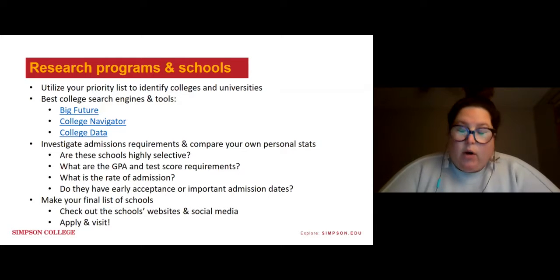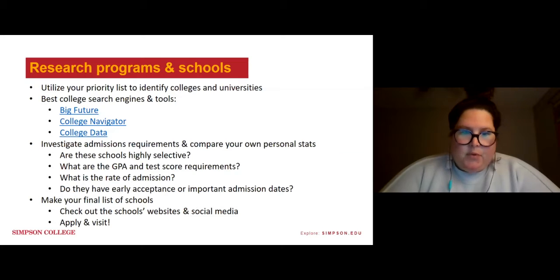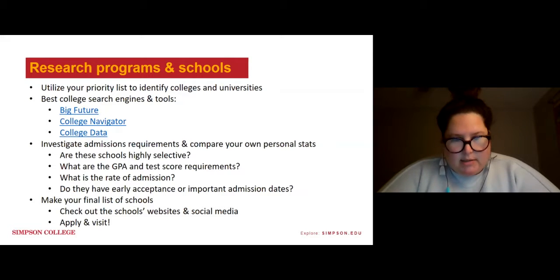If you are worried about the ACT, definitely check out and see if institutions are test optional. Sometimes schools allow you to apply without your test scores if you have a high enough GPA. Simpson College is one of those. So you definitely can check that out and maybe don't stress too much. I know because COVID has really limited your ability to have access to the ACT and the SAT exams. So I definitely saw this year a lot of schools were moving towards the test optional process.